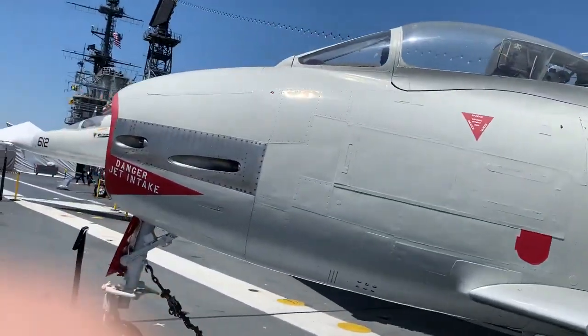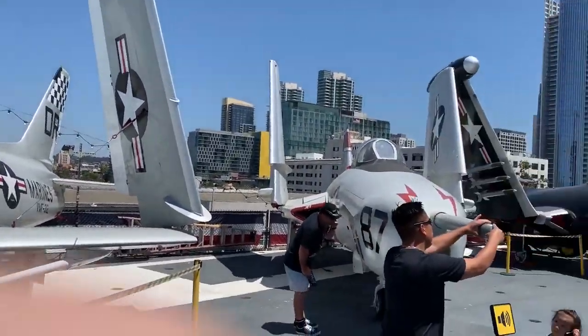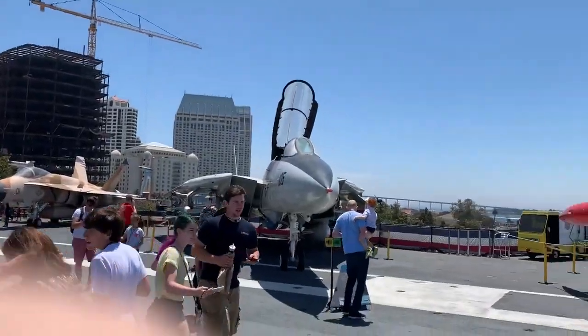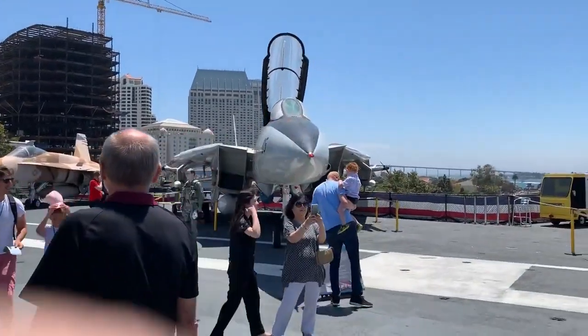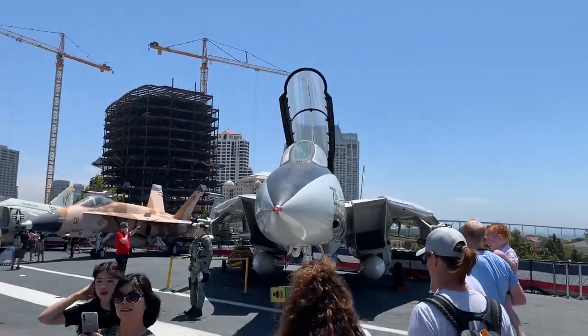Zip over this way again for a minute. Try to get a head-on shot of this guy. There's the Tomcat head-on again. I just can't quit looking at this guy. This is an awesome plane, for sure.